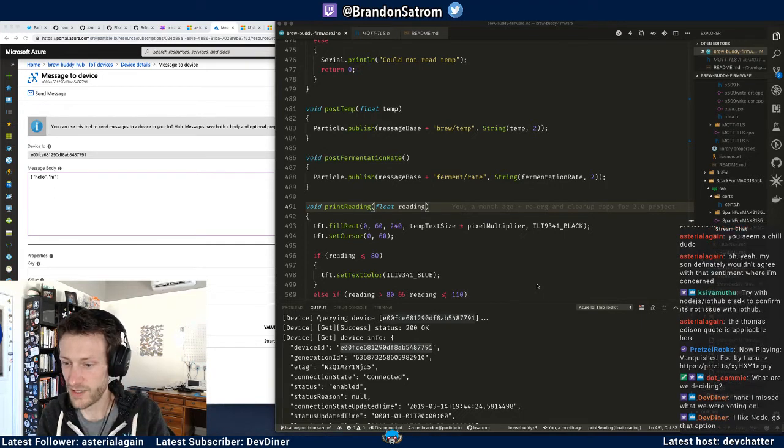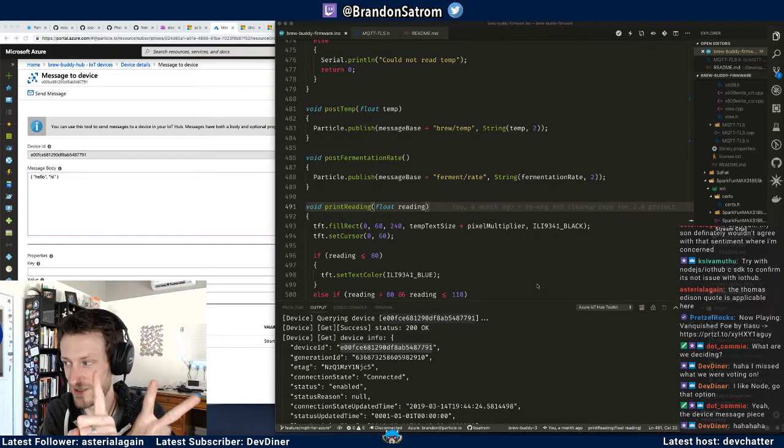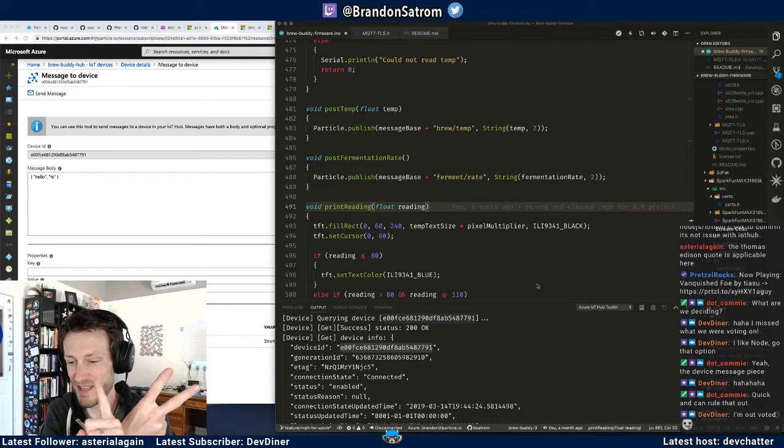Oh, I like Node, go that option. Okay, one vote for Node. One vote for Node, and I voted for the keep going, try it on the firmware side. It's two votes for the device message piece, one vote for Node. I'll do the Node part anyway, Dev Diner, I will. Quicken can rule that out. I do feel like it is quicker. You may not be outvoted yet, Dev Diner. I could change my vote at any minute.